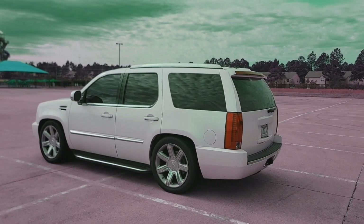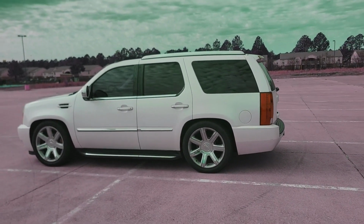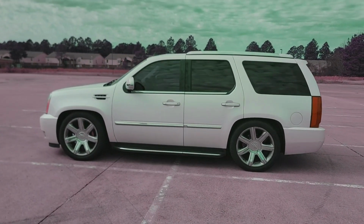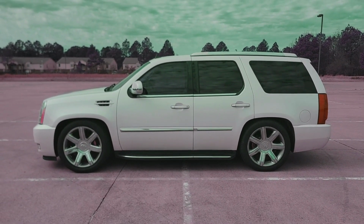I don't know. I really like it on there, but like I said, I see someone without it and it looks really clean and almost makes it look lower. So it's kind of one of those things. It'll probably eventually happen, but I really like the stance of this thing now, man.